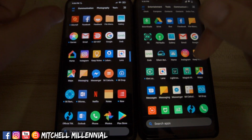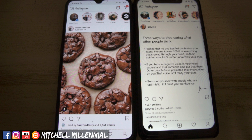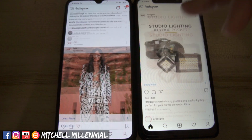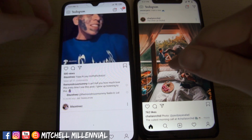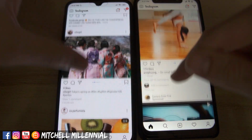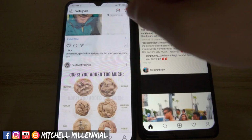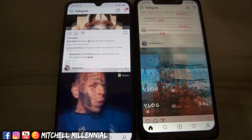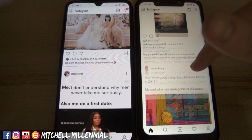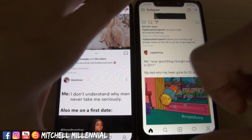Next up, all of our second favorite app, Instagram. As you guys can see, both devices opened it really, really fast. Obviously, the Mi 9 was a little bit faster, which is to be expected. But if we look at scrolling and smoothness of the Mi 9 versus the Pocophone, it's nearly identical. I would say that there's no tangible upgrade from the Mi 9 to the Pocophone in regards to the speed of navigating Instagram in this instance.